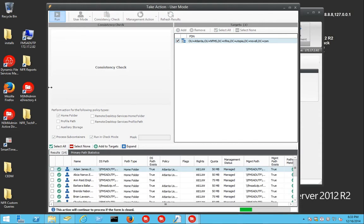So I'll just go ahead and do a run. And if I look at that, you can see here that all that little green check means that my users are managed.